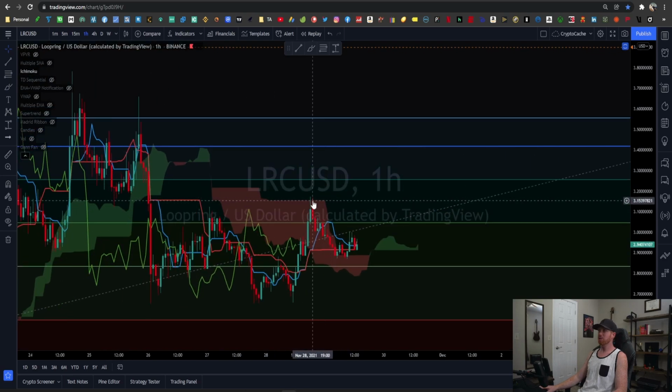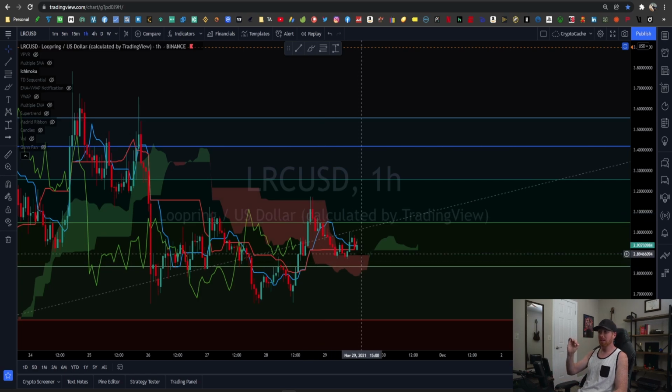The Ichimoku cloud was looking good here, but we got rejected by the cloud and the price came back down. Even though we're above the cloud, we don't have that firm confirmation it's going to take off. We need a little bit more time. So this is still a good coin. It's going to take a moment to mature, if that makes any sense.